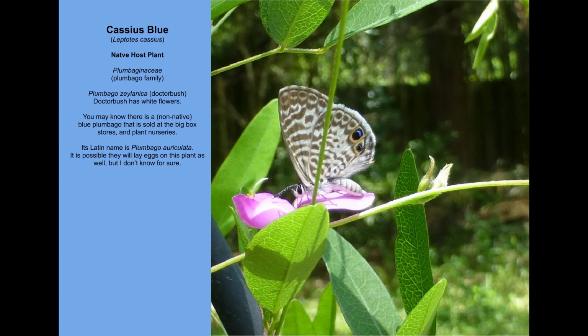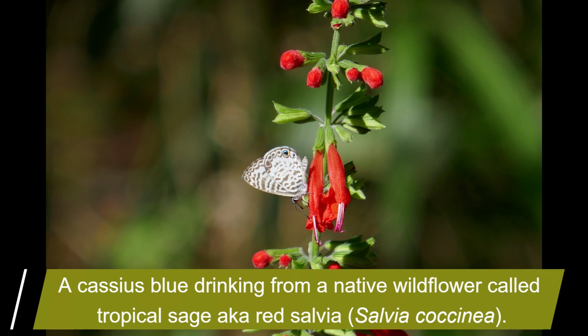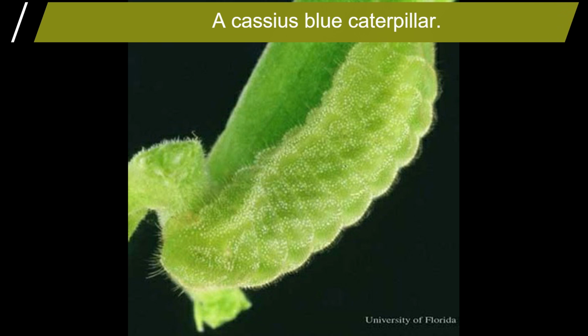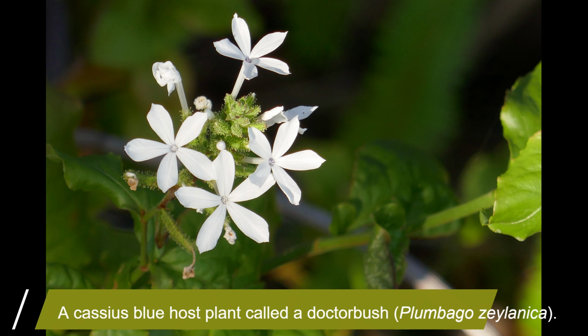Cassius blues are little tiny butterflies, and you rarely see them until they open their wings and you see a flash of blue. They're really fast and have erratic flight, so it makes them hard to get a good look at. Once they find a nice patch of flowers to nectar on, they concentrate on feeding, and then you can better observe them. Their host plant is a native plumbago called Dr. Bush. I have heard that they do use the blue plumbago as a host plant.